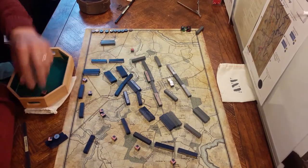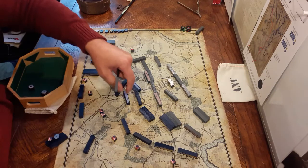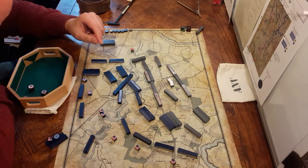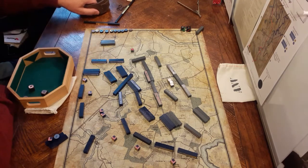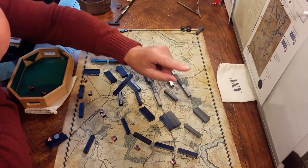Sturgis comes up against the stream. Is that right? Is he going to be forced across? He actually gets forced across, so he'll be here. Push him down about like that. And they're going to stay right there. You know what?